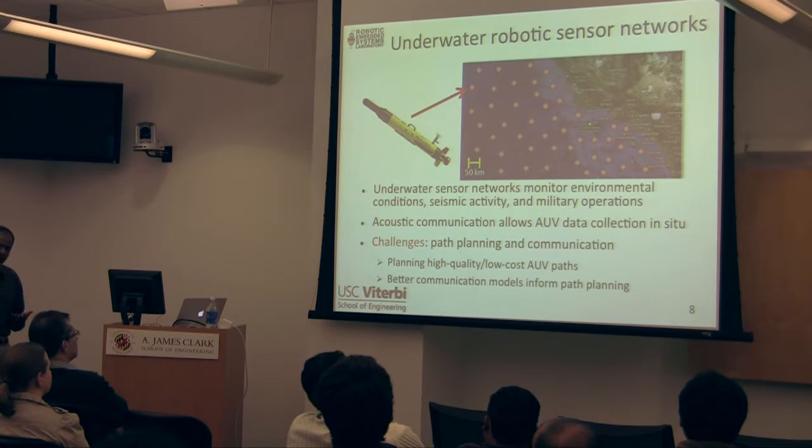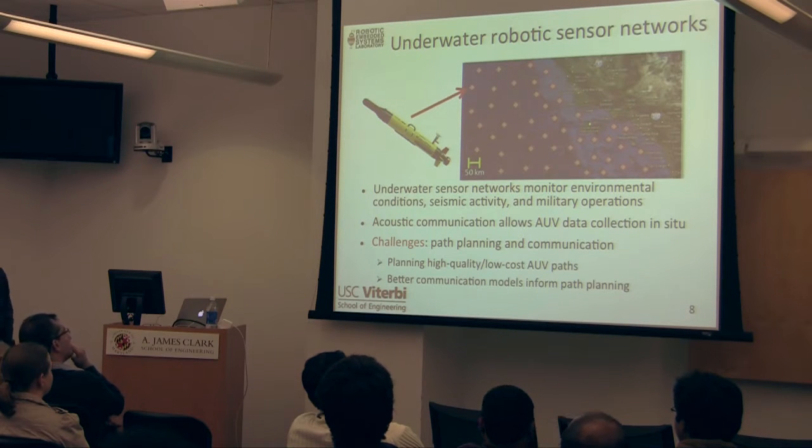And so the question we're trying to ask somewhat more formally will be, what are the right sites to go to? In some sense, can you design tours for these vehicles that are maximally informative? Clearly the answer is going to depend a lot on what you mean by informative and how you define the appropriate cost function. And so we'll show some optimizations for particular cost functions. And the challenge really here is how do you plan a high quality and yet somehow a low cost path for your vehicle.